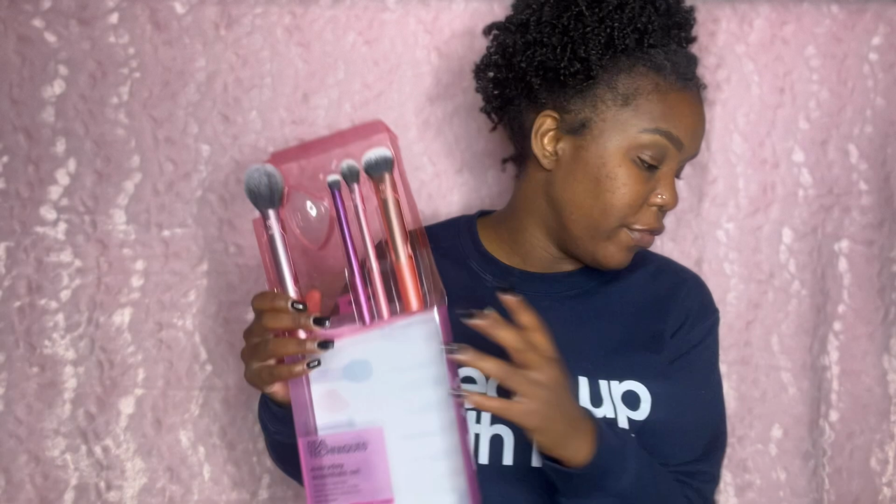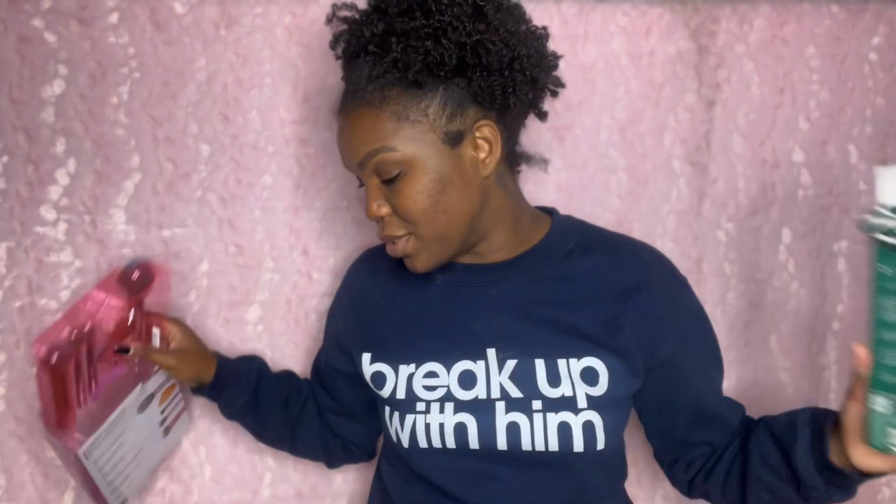So I bought these Real Techniques brushes. So this is low-key a review on those too. I bought these, and then I bought these Eco Tools brushes.